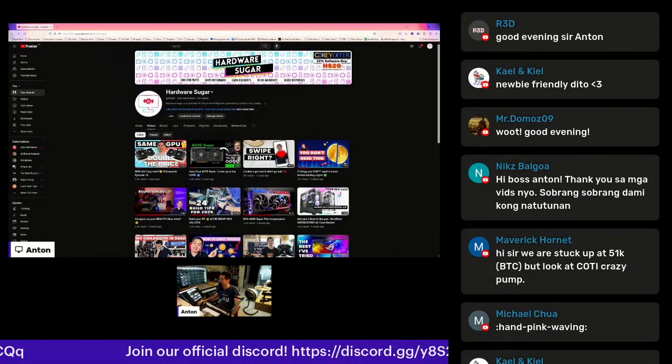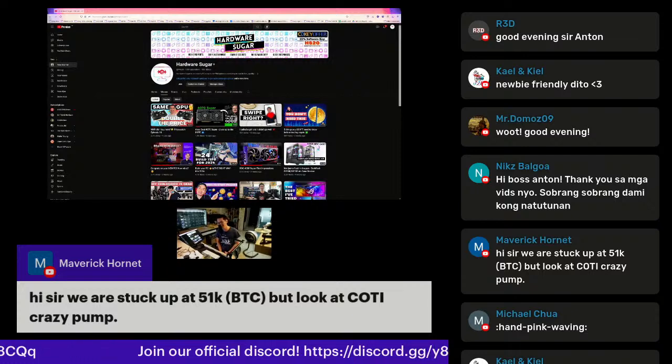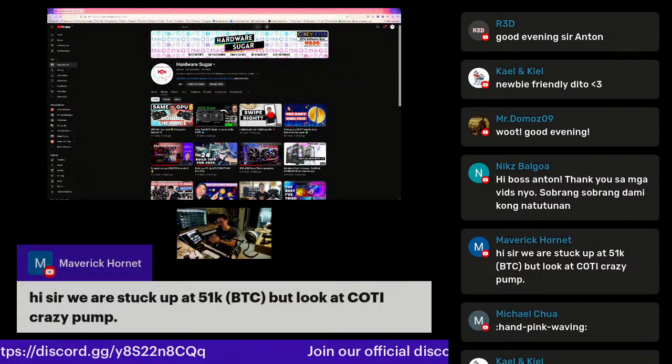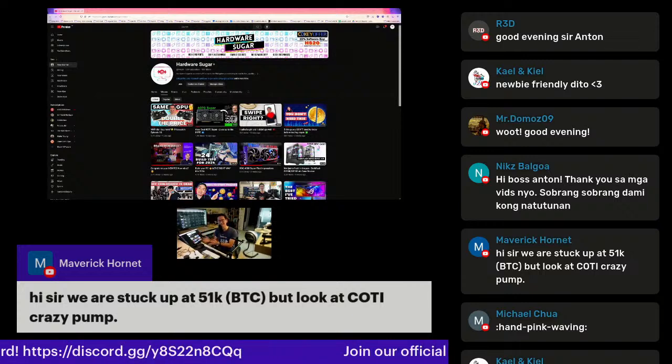But just to comment a little bit on Bitcoin, we've been stuck at 50 to 51K for a while, and I wouldn't say I'm over leveraged, but compared to the reserve leverage that I usually have, I'm not at my usual ratio. So every time it drops down to like 50,000 for a Bitcoin, like, oh man, my intestines, my nerves. But the problem with me is, then it starts going up.